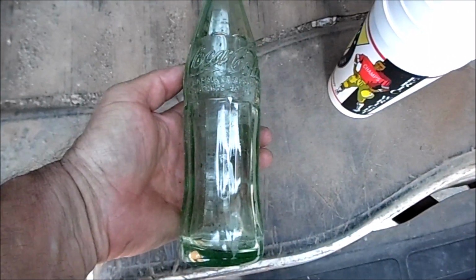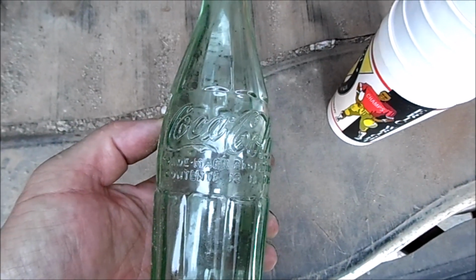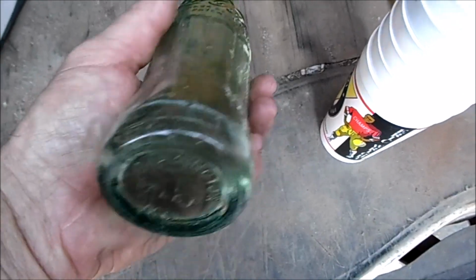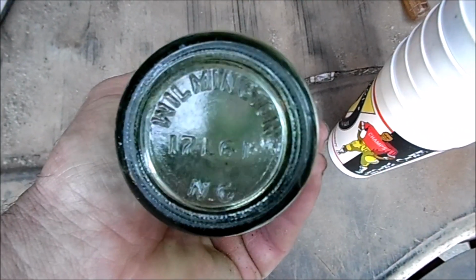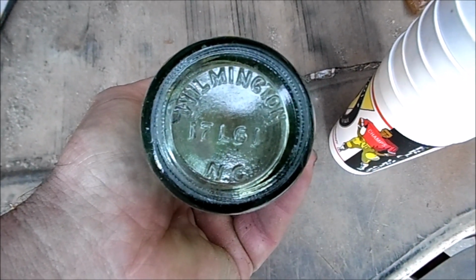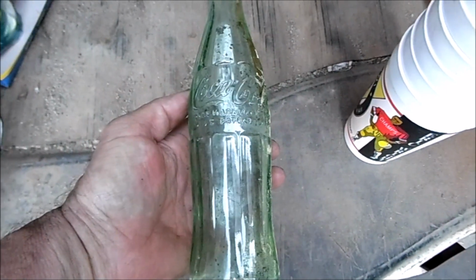Alright, I also bought this 10-ounce embossed Coke, which are fairly rare, probably about 100 times as rare as the 6.5-ounce Cokes are. And this one actually has the city name embossed. It has Wilmington, North Carolina embossed on the bottom, which is also very rare to find a city name embossed on these 10-ounces. So for $1.50, that was a good deal.